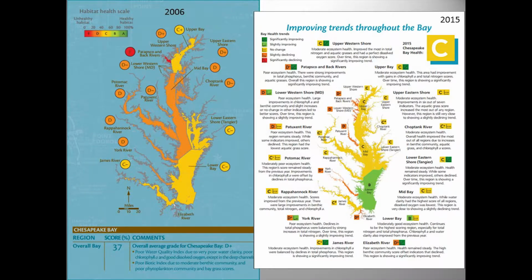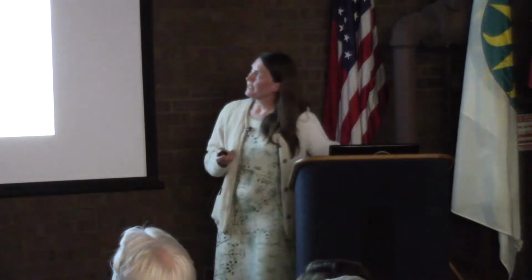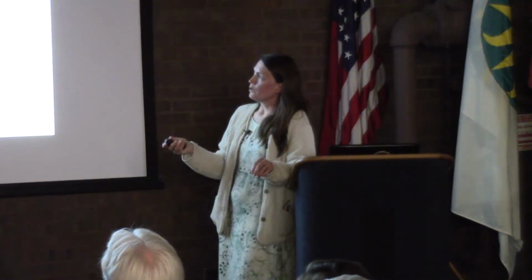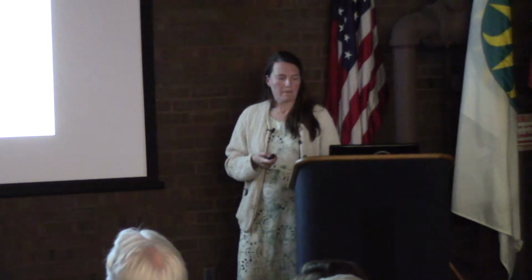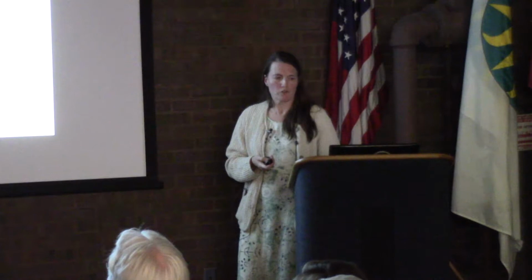In 2015, it at least got a C, and you might not be able to see that all that well, but next to the grade, there is this box, and if it's green, that means that it's improving, okay? And this line means that it's improving. So essentially, all of these areas up here in the north are improving, as well as some of these areas down here. So this is quite interesting. The reason for that is that there are 3 indicators of bay health that score extremely high: chlorophyll A, water clarity, and look at this, aquatic grasses. They did really well in 2015, scored really high, and that improved the health of these different tributaries. So aquatic grasses really pack a punch for estuarine health.